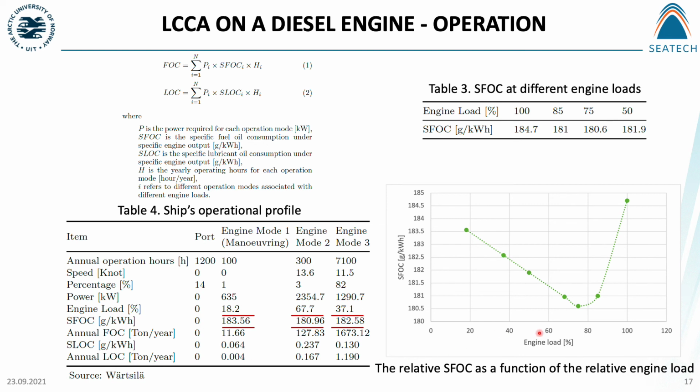So here the figure shows the relative specific fuel consumption as a function of the relative engine load, and the minimum value of the SFOC here is located at the relative engine load of 75%. So maintaining the engine loads around this point is required in order to minimize the fuel oil consumption and optimize the engine performance.